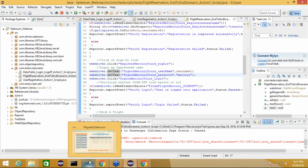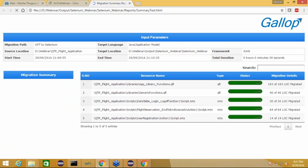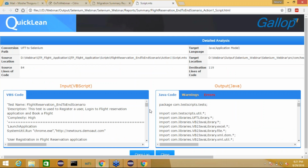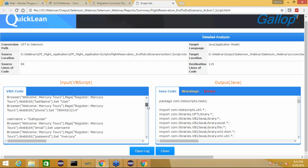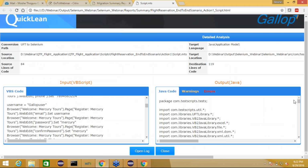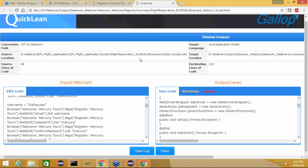What I'll also do, which will give you a better view, is open up one of our reports and show this. So if you notice here, this is my input script, which is the UFT VBScript. And then this is my converted Selenium Java code for the same end-to-end file which I put in as source. That's quickly answering the question. Back to you, Rajesh.